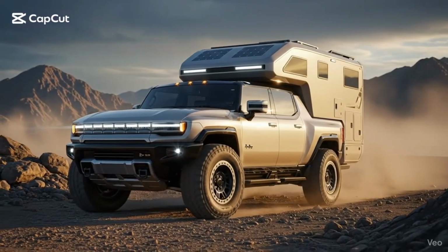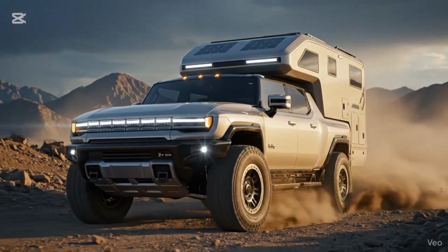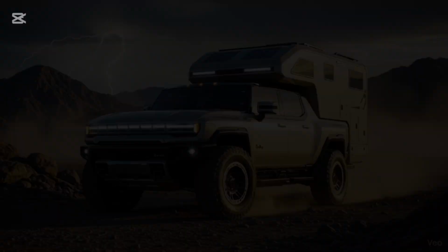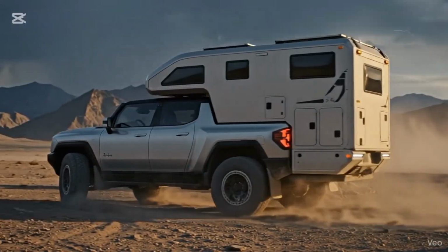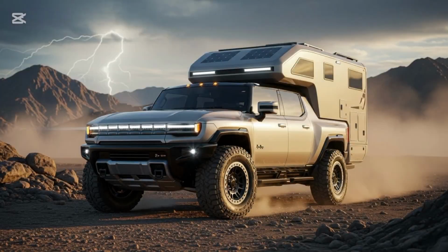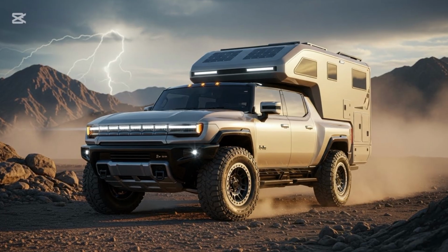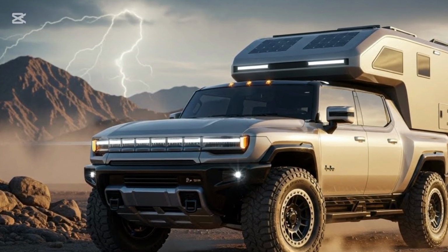The future of adventure has arrived, and it is louder in impact, quieter in sound, and more shocking than anyone expected. This is not just a vehicle reveal, this is a revolution on wheels, a beast reborn for an electric era. The 2026 Hummer EV camper is here, and it's redefining what extreme adventure, luxury freedom, and off-grid power truly mean.